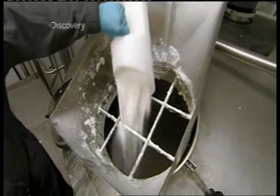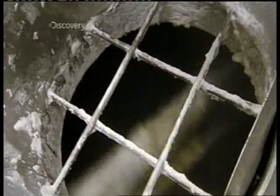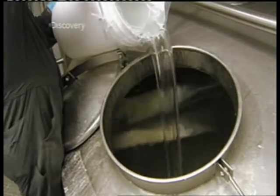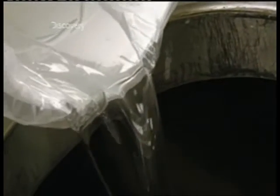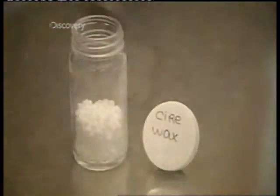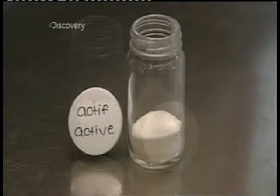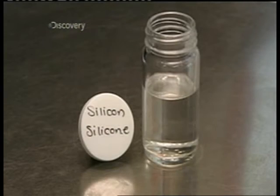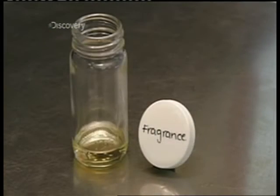To make a stick deodorant, workers pour a blend of ingredients into a kettle mixer, then add powdered wax, the main ingredient that holds everything together. They also add silicone for a smooth texture. Steam heats the mix to 75 degrees Celsius, melting the ingredients. A standard recipe for deodorants includes wax, active ingredients that prevent perspiration, dimethicone, a blending agent, silicone, and fragrance to mask odors.